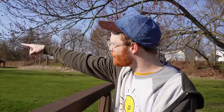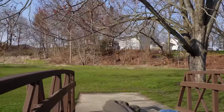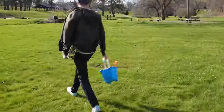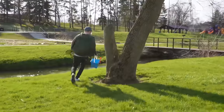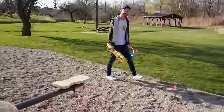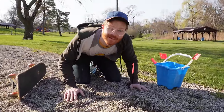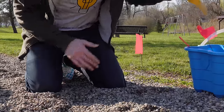Did you guys see that big playground way up there? There's gotta be some more buried treasure there. All right, let's work our way to it. Come on. I see something. Come on, let's go. Look at it. Another one. You guys see this? He's got a little fin hanging out. Let's see what it is.